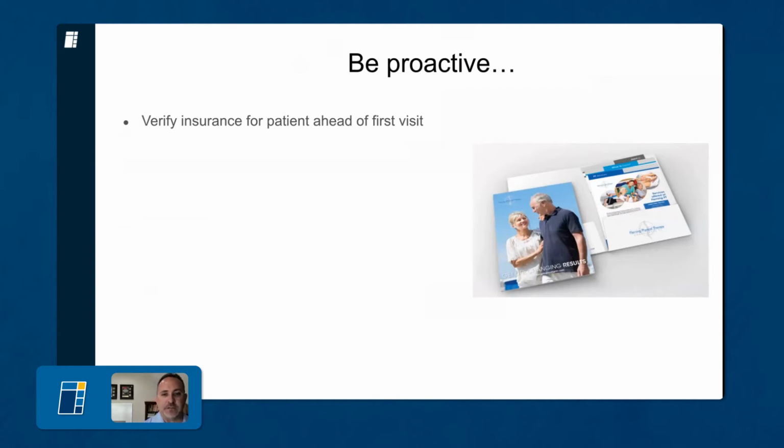It's really nice for the patient to come in knowing what's expected of them financially and what their insurance is going to cover or not going to cover. If you don't have something like this, this is really a wonderful tool for you to be using in the clinic. It's your new patient packet. I use this a lot in my practice. This is something we put together for clients. So it's a nice folder with different inserts about what to expect on their visits.